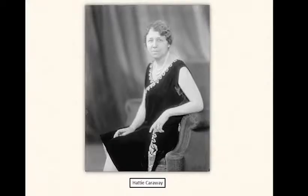Now, Mrs. Hattie Caraway was not on staff of the Senate, and she was never officially a member of her husband's staff. But like many other Senate spouses, she worked on all of his campaigns. And newspapers at the time noted that she became an advisor to the senator on all important questions. So she knew politics and she knew government, even though she tried to stay in the background and raise their children. Hattie Wyatt Caraway was not the first woman senator.